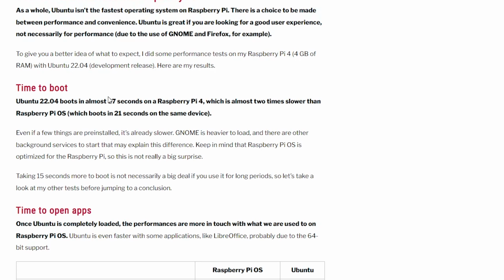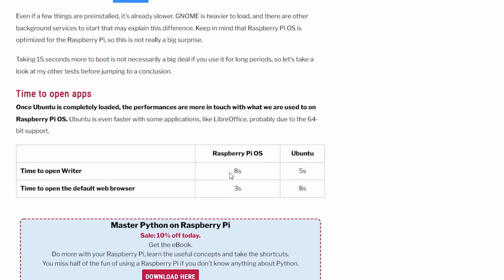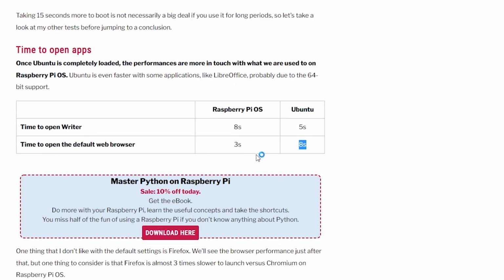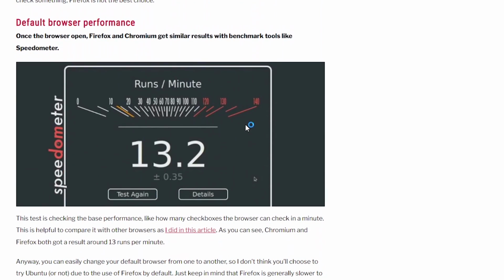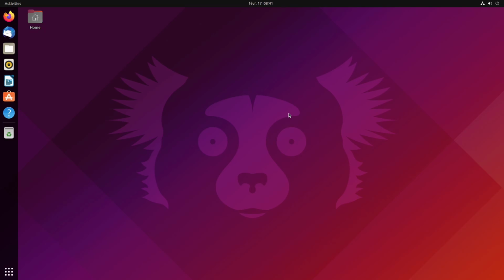As always, I did several tests to compare the performances on both distributions. The time to boot, time to open an app, the browser speed and even the overall impression on YouTube. You can find the exact numbers in the linked article, but if I have to summarize them in one sentence, I may say something like, keep your Raspberry Pi powered on and don't use Firefox.